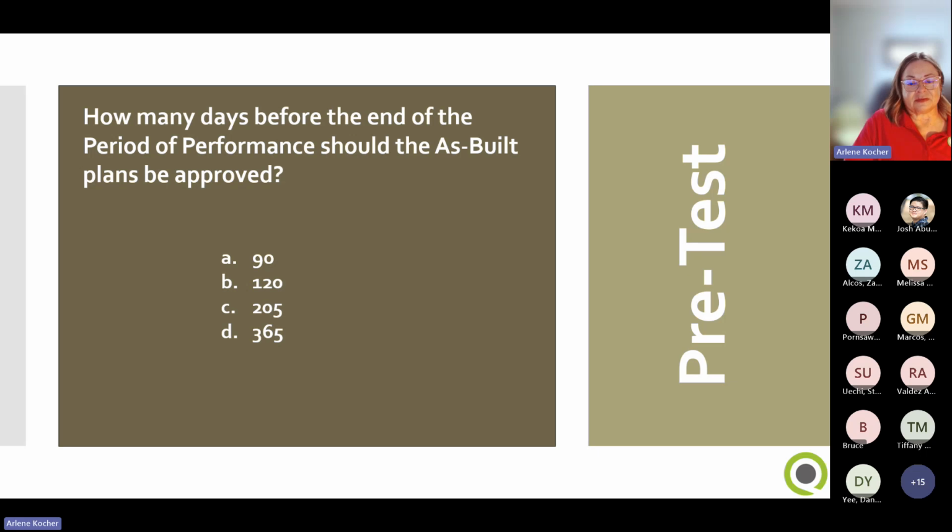I think the responses have slowed down, Tiffany. You can go ahead and close that. So you can see the responses were a little more varied across this question, which makes complete sense. But the answer is 120 days. You want to make sure that the as-built plans are completed at least 120 days before the period of performance ends. And we'll talk about why that is. That has to do with physicals process.